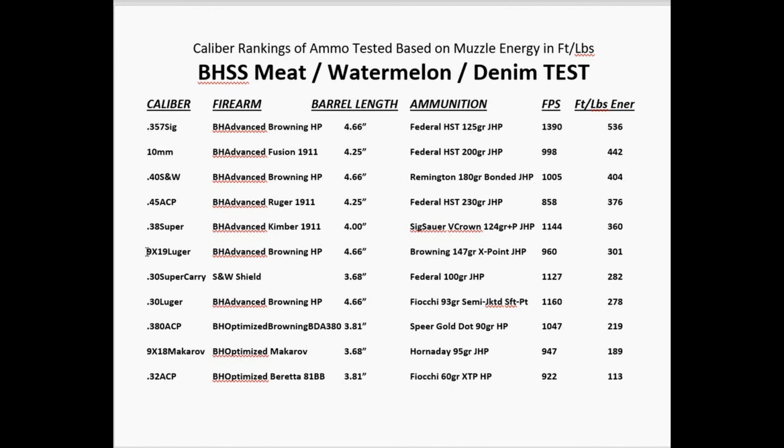The 45 ACP, this was insufficient penetration. That's the reason why it stays here in the number 4 position. Of those top four, it was the least penetrating.